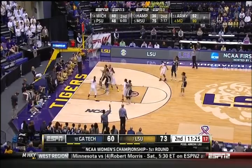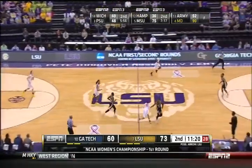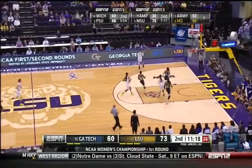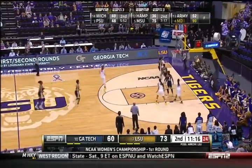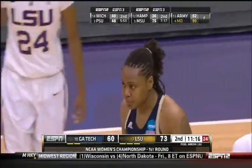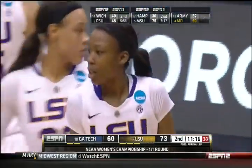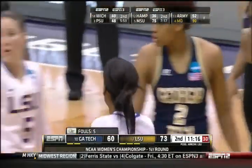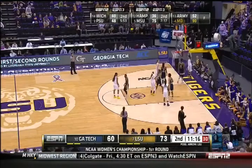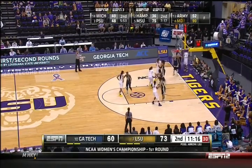Davis for 3. Great screen by Dawn May to free up that shot. Ballard has Harden on the wing. Armbar foul called against Dawn May. You see the LSU zone forcing Georgia Tech to take shots way outside of the arc. And that zone has a way of cutting down those dribble penetration angles to the basket.